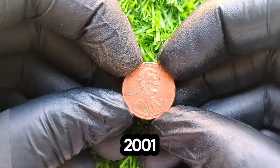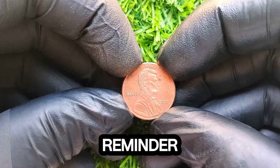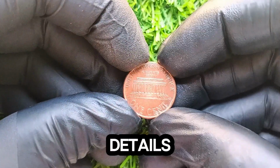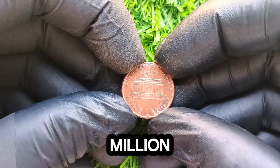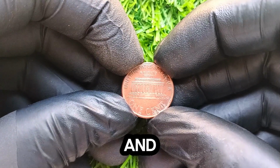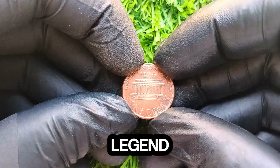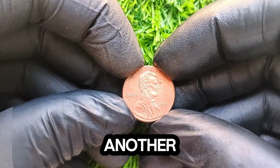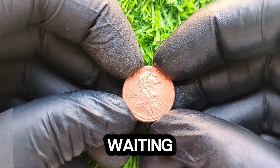The tale of the 2001 penny stands as a reminder that greatness can hide in plain sight. From the smallest details etched on its surface to the million-dollar price it commands, it is proof that history, rarity, and chance can turn even a cent into a legend. Each whisper of discovery brings renewed hope that another example might still be out there, waiting to be found.